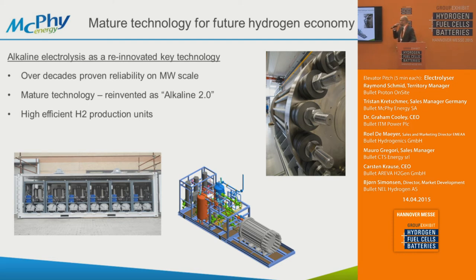That means we are able to use this proven technology, which has been proven on a large scale, even on a megawatt scale, and reinvented it as Alkaline 2.0. You can see two systems here on the screen. One is a 0.5 megawatt system that produces 100 normal cubic meters of hydrogen per hour, and it's mounted on a skid with a full balance of plant, which makes it easy to transport, easy to install. And if you want to scale up, because the 100 normal cubic meters is not enough, we simply attach another stack.